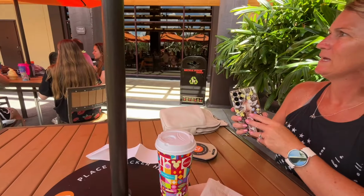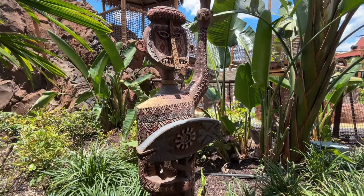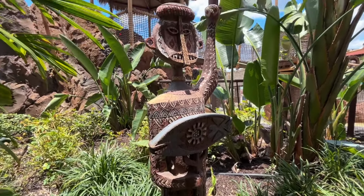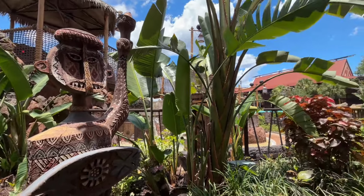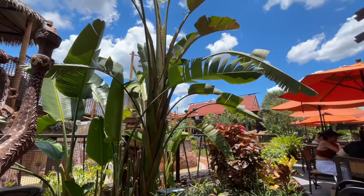We're gonna eat at Captain Cook's. Okay, so we're sitting here waiting for the food. And I think this is a tiki from the tiki room in California. It looks just like it. Yes. We're eating by the pool at the Polynesian.